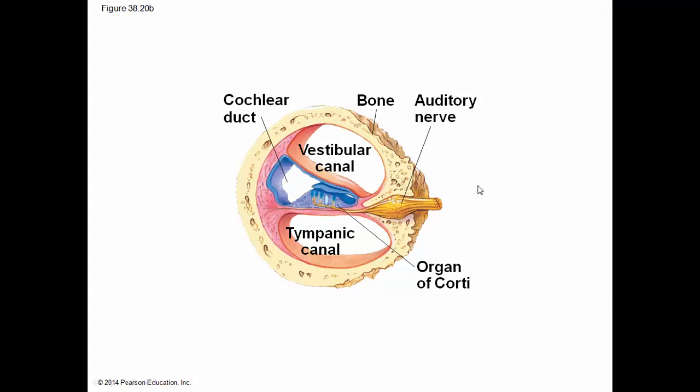Okay, the cochlea, and this is a cross-section of the cochlea here, has two canals, an upper vestibular canal here and a lower tympanic canal here. They are separated by a smaller cochlear duct. Both canals are filled with fluid. Now, the cochlear duct here, this is where hearing occurs. It occurs in the organ of Corti, and then it goes to the auditory nerve, and the auditory nerve goes to the brain, where the sound is perceived and interpreted.